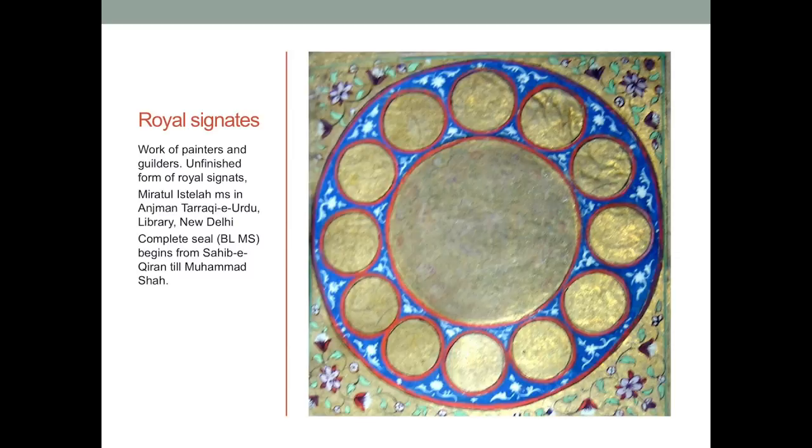I don't know whether you can see my finger or not. The middle one starts with the Sahib-e-Kiran, that is Amir Timur. And in the middle one, the name of the then king will come, and the first one starts with his father, and the cycle goes on. It's a genealogical table. But in other regional areas where Mughals were not the emperors, they created a different kind of seal.